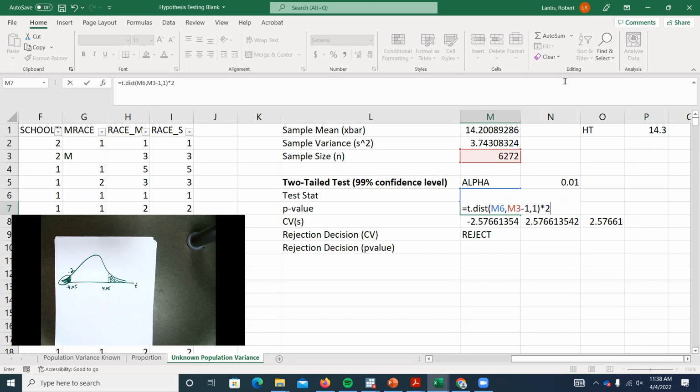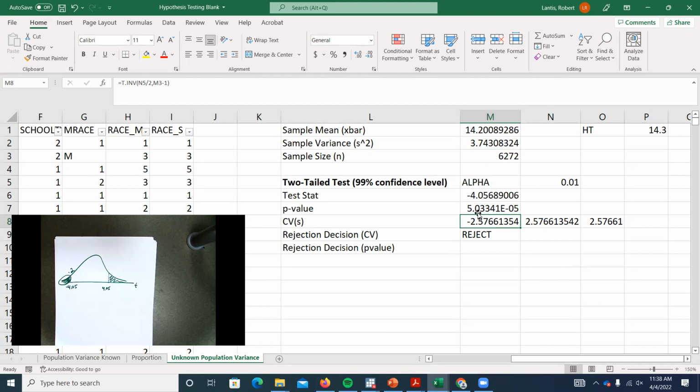Any questions on this? So no surprise, this should be pretty small. 0.03 e to the negative five means move that decimal point five places to the left. So 0.00005. So remember, what was our p-value rejection decision?